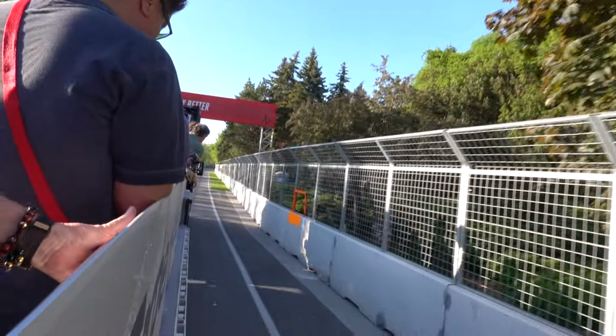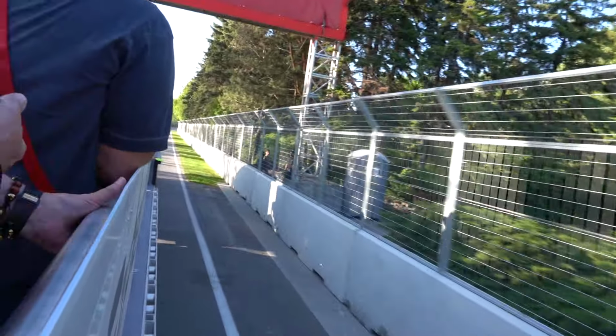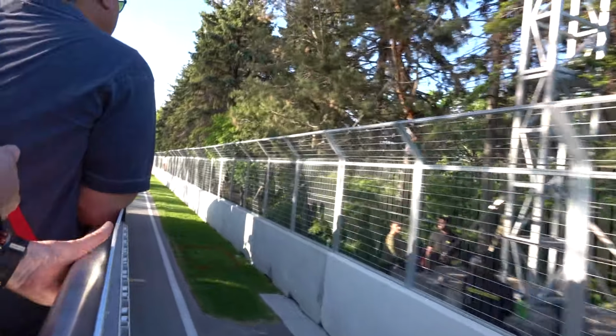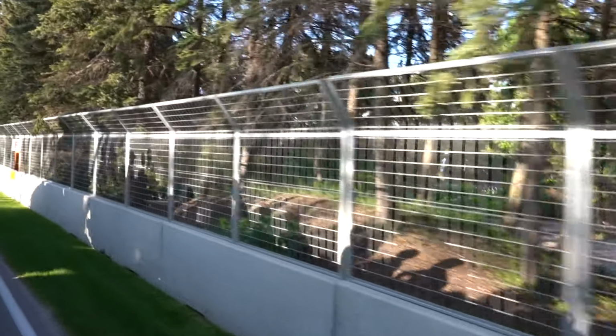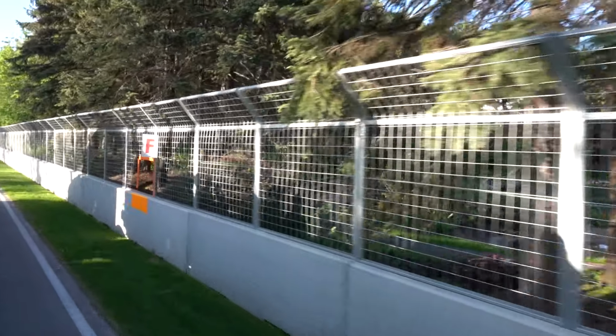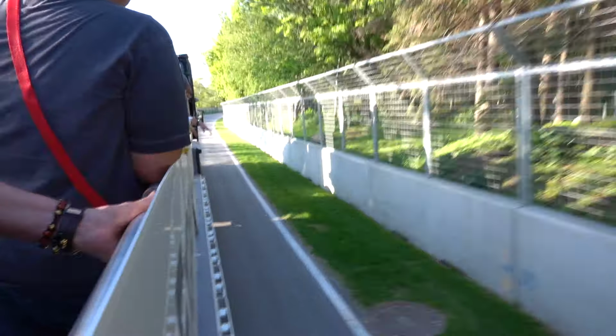Now, the other thing here is that we have a thing in the dash called the delta. That's one of the things that on this track becomes a bit of an issue because you've got such lengthy straights. You don't have too many corners. So the delta, ladies and gentlemen, is a number on the dash that tells you how well you're doing versus your next best lap.